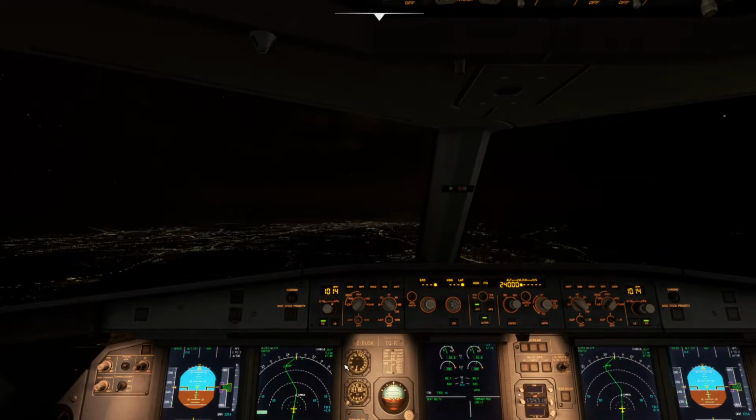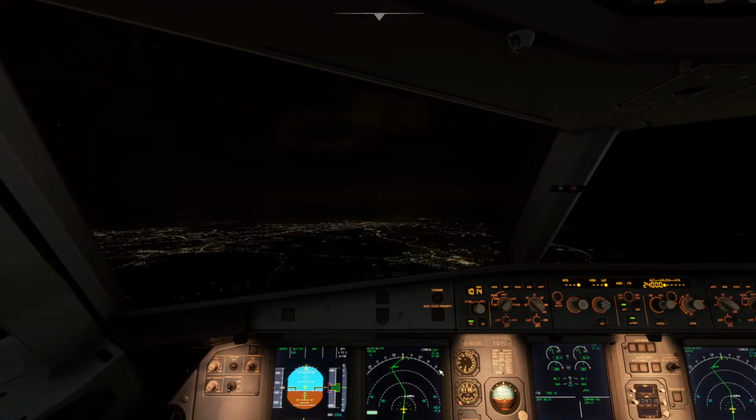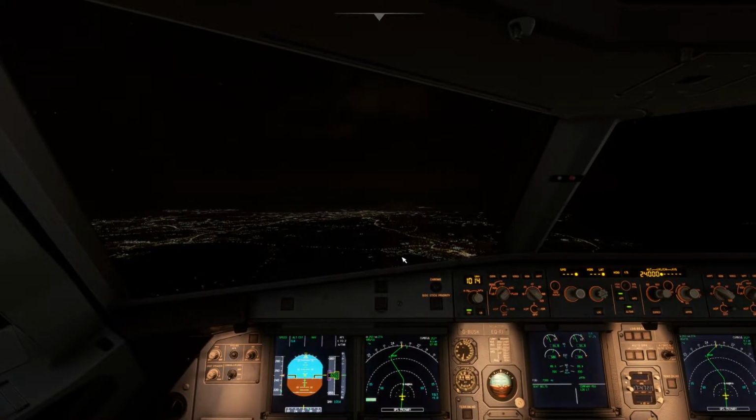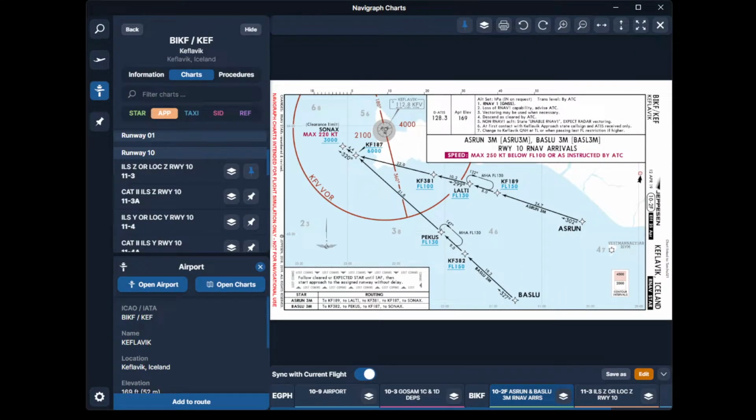Turn that off, don't need that. Excuse me just jiggling about, but I do have kind of a set view that I do like, just helps. So while we're doing that, let's go back into Navigraph. This is the new Navigraph.